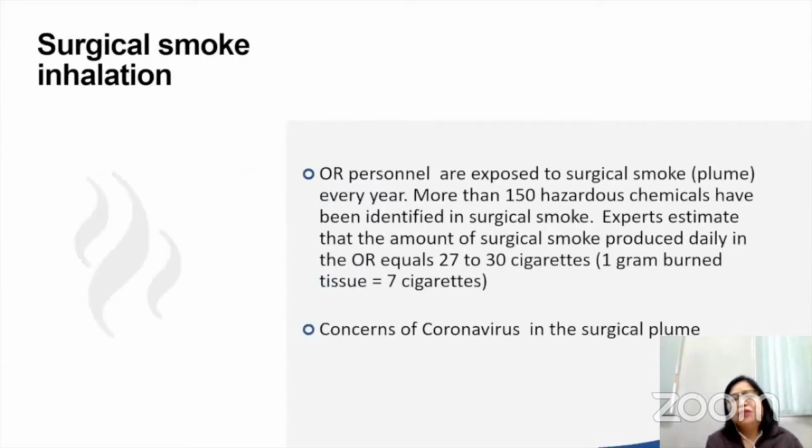So some words about surgical smoke inhalation. Even before COVID, if you look at the operating manuals of all your cautery machines, it says there that the surgical plume or the surgical smoke has to be evacuated or suctioned out because they are hazardous. They can be carcinogenic. Experts estimate the amount of surgical smoke produced daily in the OR equals 27 to 30 cigarettes. So you're actually a one-pack year smoker every time you burn 1 gram of tissue. So that's very important that you ask your assistant to suction it out.